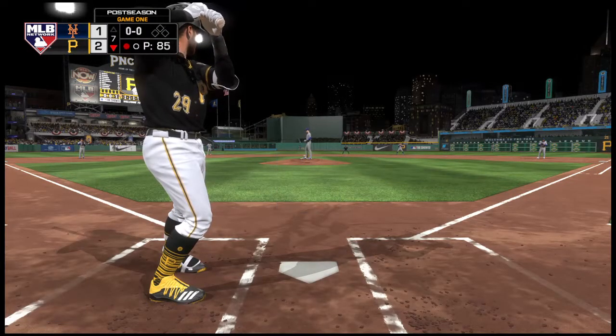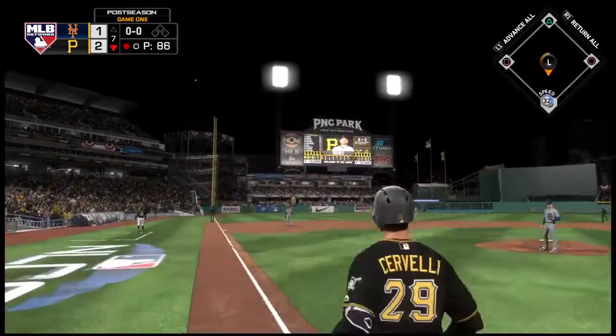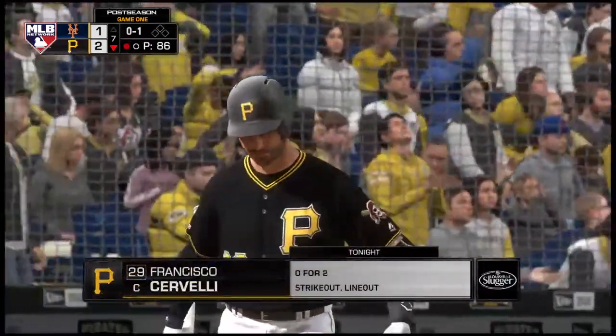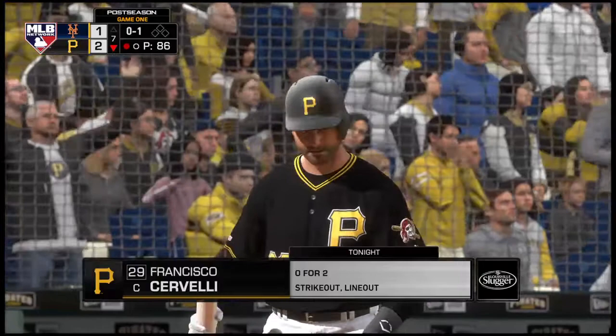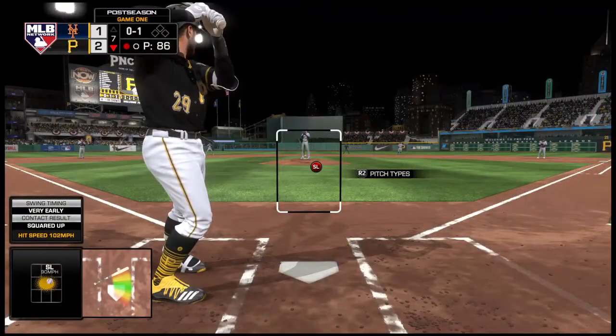In now, Francisco Cervelli. It's a high fly ball headed for the left field corner. If it stays fair, it's gone. And foul, though it had the home run distance. Bases are empty, one man out.